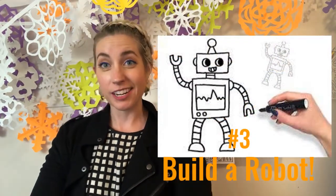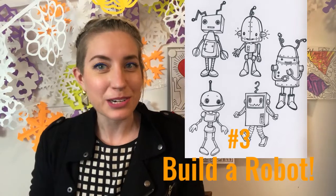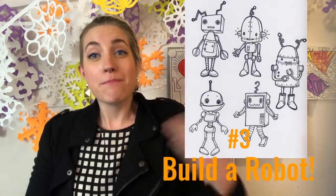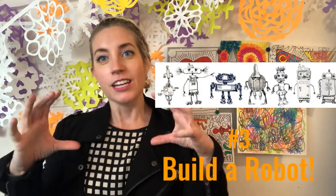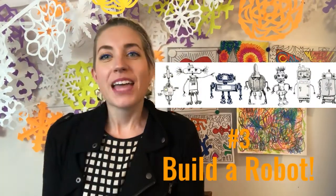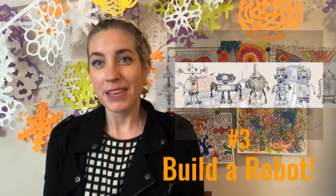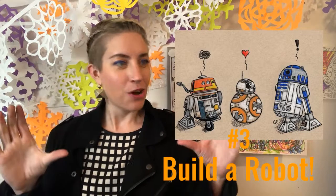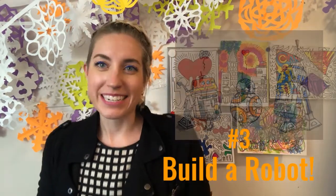You get to be an engineer. What would you want that robot to do or be? Think about what you need in your life and create a robot that matches that idea. You can build a robot with different shapes and lines, and then add really cool features to make them look a little bit more human. Even think about power packs or claw hands or whatever eyes and mouth they might need.